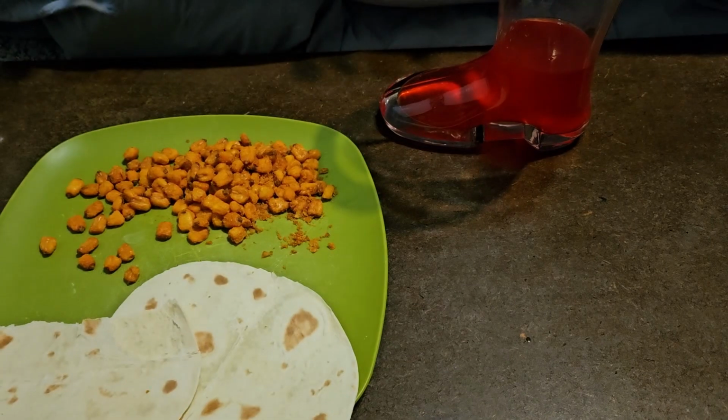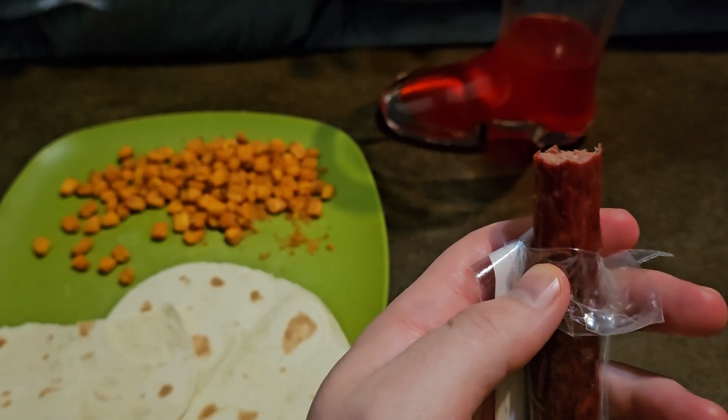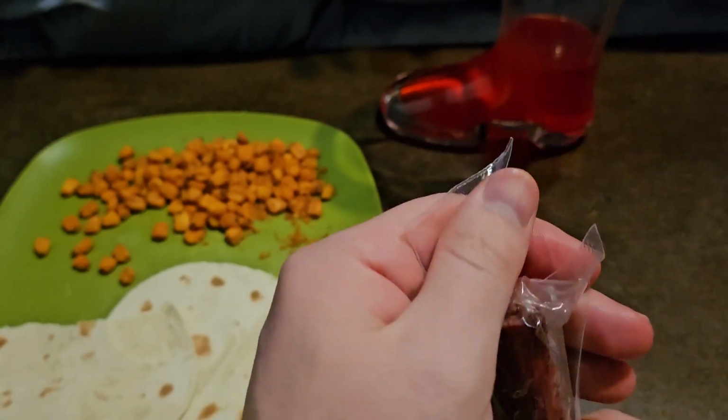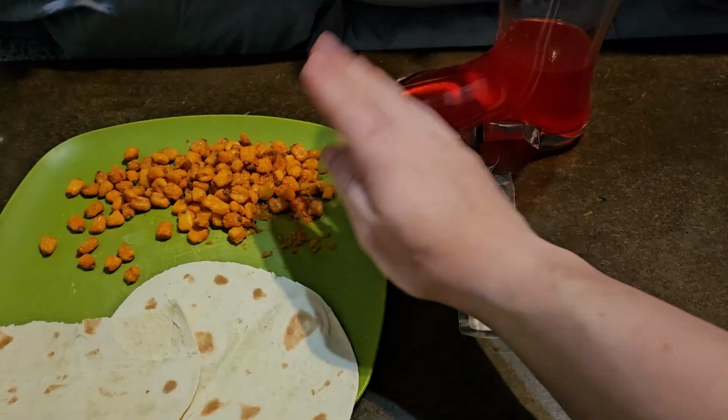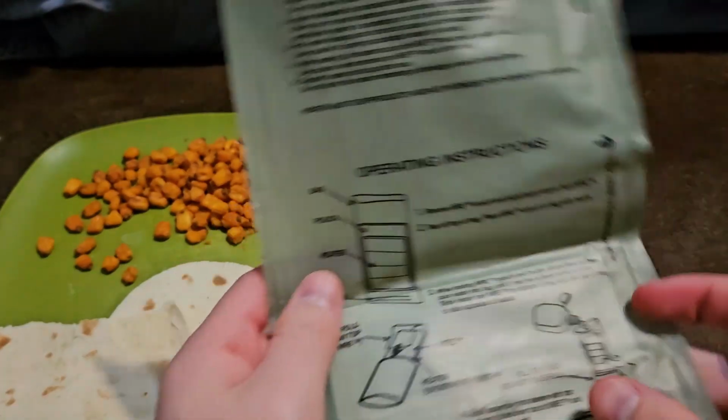Yeah, I don't mind that. It's got that tang that you'd expect a beef stick to have. Definitely a solid side. And I think it pairs really well with the corn. So, let's get our main heated up. All right, we got our FRH.